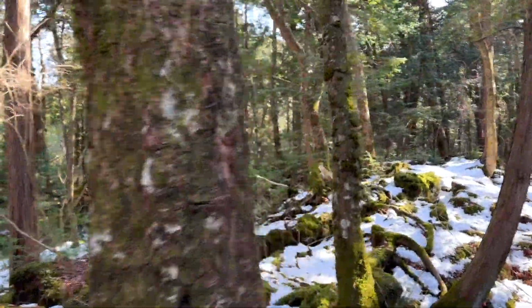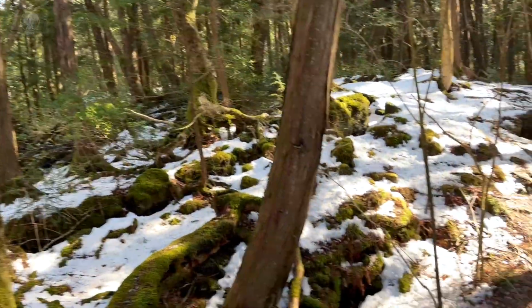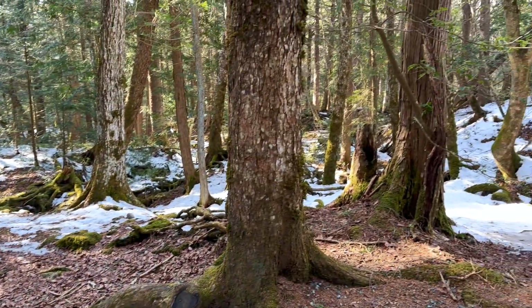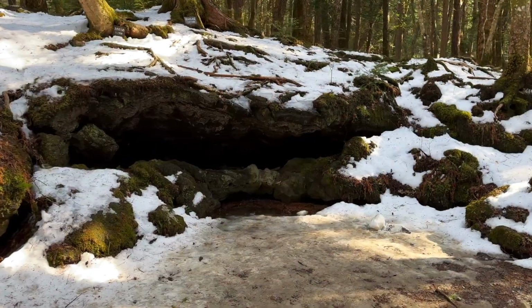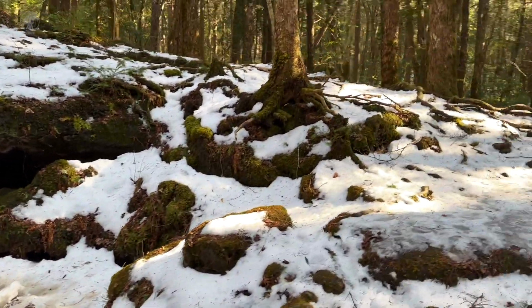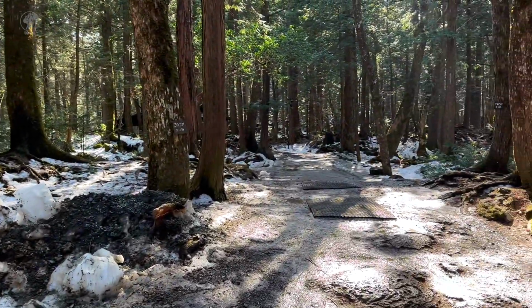Tucked away in the quiet Aokigahara forest near Lake Kawaguchiko lies a hidden gem of nature and geology, the Fugaku Wind Cave. Visiting this cave isn't just a stop on a sightseeing trip, it's an experience that takes you deep into the earth, through ancient lava tunnels formed by Mount Fuji's long dormant eruptions.